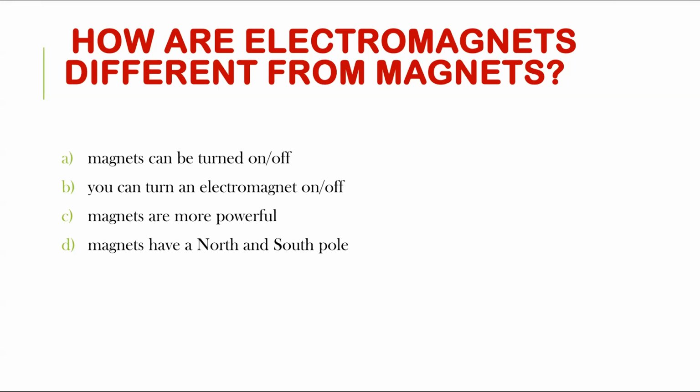Magnets can be turned on or off. You can turn an electromagnet on or off. Magnets are more powerful. Magnets have a north and south pole. Which one is true about the difference between electromagnets and magnets? Comrades, it's time for you to answer now. Is anyone going to answer?